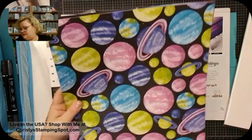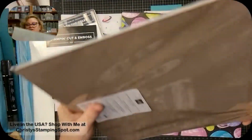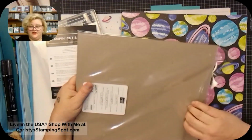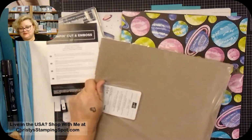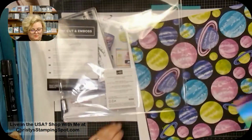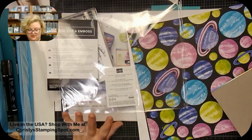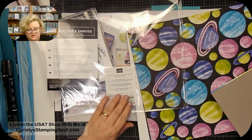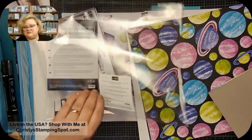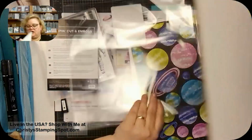I can't wait to make some fun cards with that. And it's beautiful. Just so beautiful. Okay, so this is fun. As soon as I saw this, I was like, oh my gosh, what am I going to use this for? This is so cool. Okay, so this is the holographic trio, and you get a Berry Burst, a Starry Sky, and a Holographic is the names. You get six pieces, so it's two of each kind.